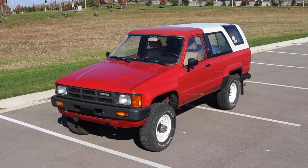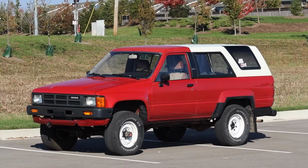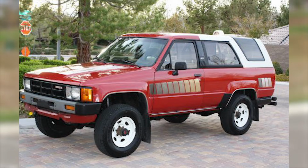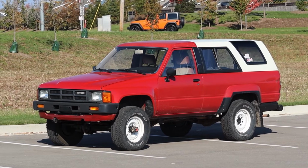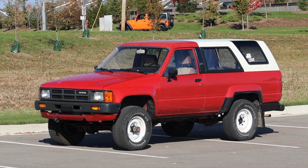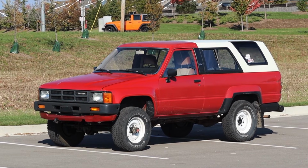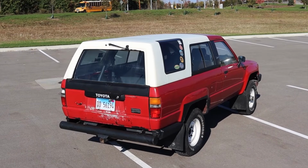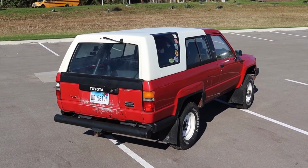After that, we have the 84 to 85 red. And what's really cool about this is not only that you can get the decal on the side, like on this car, this is the early model decal, but you can also get the white top. And this combination looks so good. I love the contrast in the vehicle, but finding one of these is kind of hard, just because you either have to get an 84, which is a carbureted motor, or you've got to get the unicorn year, the 85.